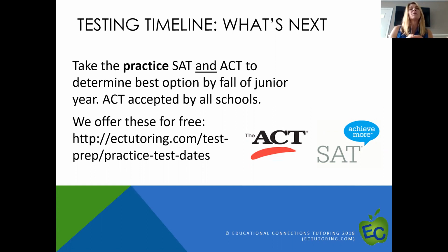in maybe the summer of their junior year and definitely by the fall of their junior year. We give these in the community all the time, and they're free. And you can go to our website and look at all of the dates we have coming up. And that's ectutoring.com/test-prep/practice-test-dates. And there you can see all the options.